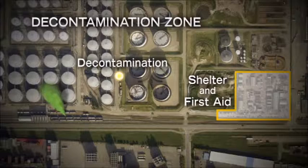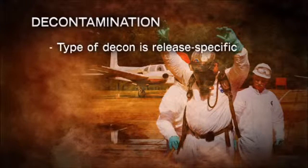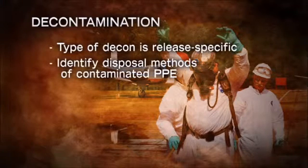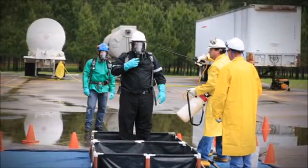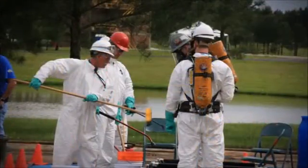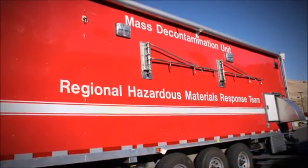A decontamination zone needs to be established that provides adequate protection for medical personnel. The type of decontamination protocol used will be dependent upon the specific type of release. Your decontamination plan will also identify methods for disposing of contaminated protective equipment. It's important to remember that anything or anyone entering the hot zone is considered to be contaminated and must be decontaminated when leaving that zone. Of course, the best approach to decontamination is to make every effort to avoid contamination in the first place.